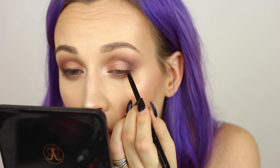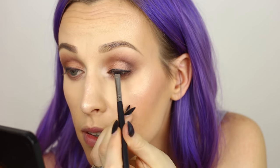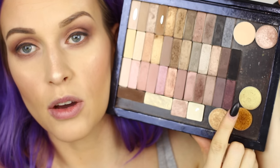And then for the other side, using the Anastasia one. And then blend it out. So I actually prefer the Maybelline pencil. The Anastasia one lasts a lot longer, but the Maybelline one still lasts a really long time. It still lasts a long time, let's just say that. But it is a lot sleeker and easier to work with, where the Anastasia one is very dry and stiff, so I prefer the Maybelline one. And then blend it out using, again, the black with the red sparkles.